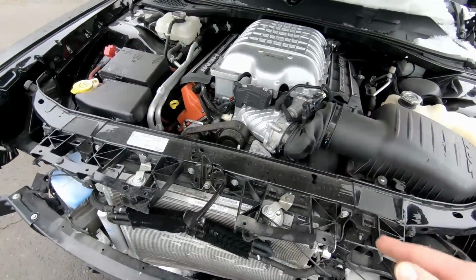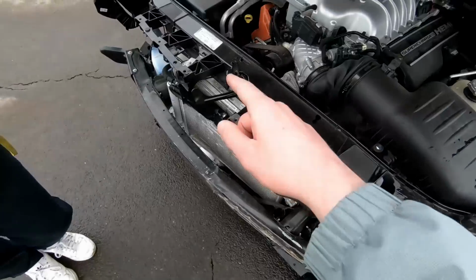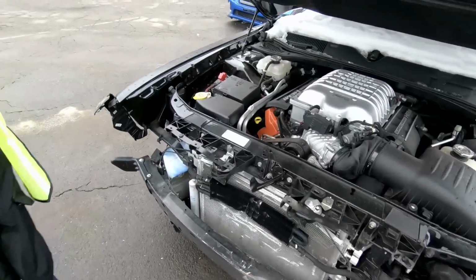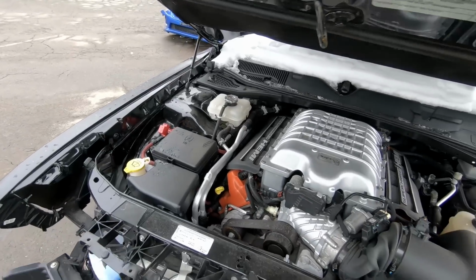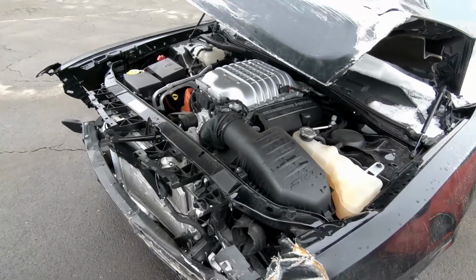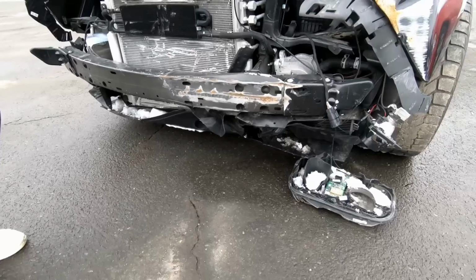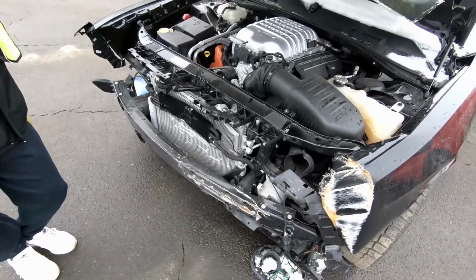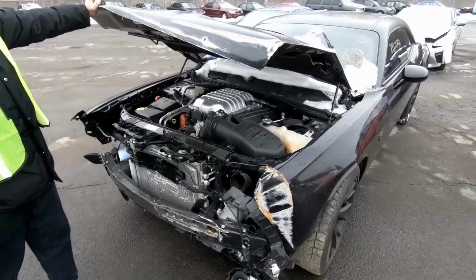It didn't get pushed back at all. This core support is probably going to need to be replaced and re-welded in. And then all the antifreeze leaked out. The overflow tanks are empty, but I don't think there's any mechanical damage. I bet it still has oil inside. Underneath, there's no damage. It's mostly on the front and top. So this would be a really, really good buy.